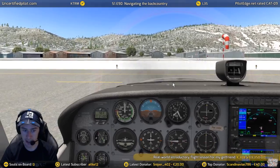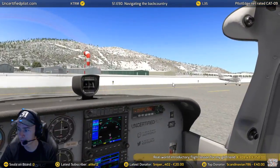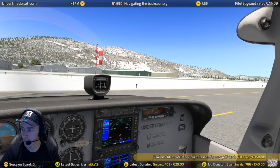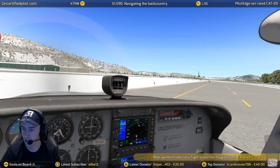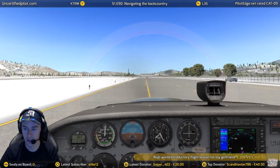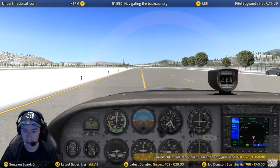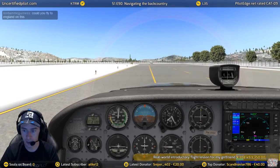Okay, let's get going. Parking brake released. Brake test works. No one else there. Good. Let's get going. Nice, there's someone else. I think it's MiniWebs, I don't know. We should be able to hear him on the CTAF soon. Again, heading indicator is working. My slip indicator is working. Turn indicator is working. Engine is warming up. Very good.